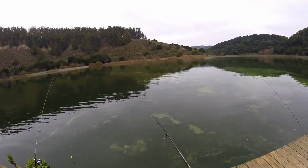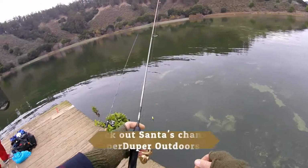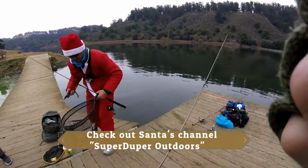Number two. I wasn't letting this guy go. Yeah, baby. He broke that 4 pound fluorocarbon. Oh, he busted?